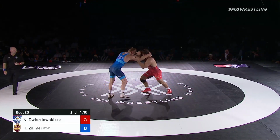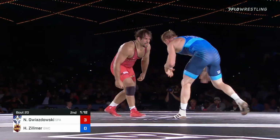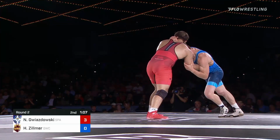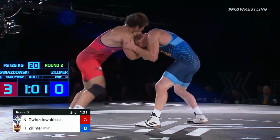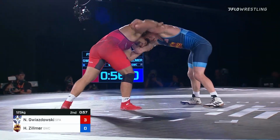Back to center, Gwiz. Hand fighting really well, not letting Zillmer pull him out of position. Underhook on that right side for Nick Gwiazdowski. That's a good position for him. Zillmer's not going to be able to work too well from that position. As we mentioned, there's a shot, good fake. Looks like he may have had an opportunity there, just not fully committing.